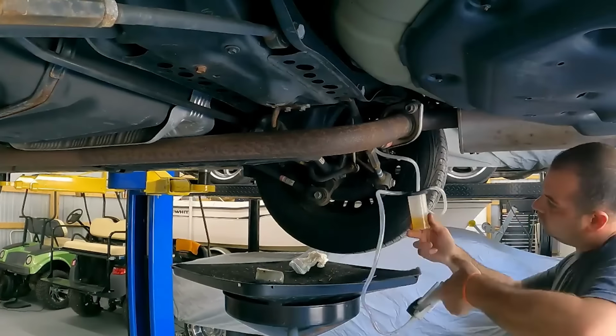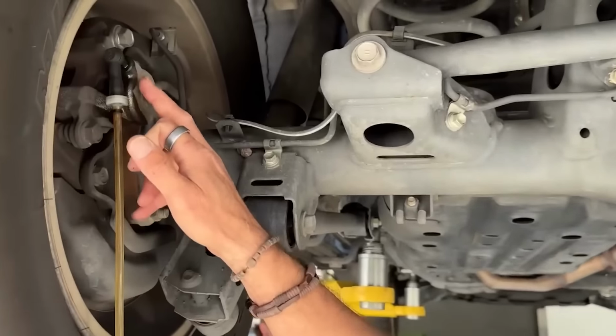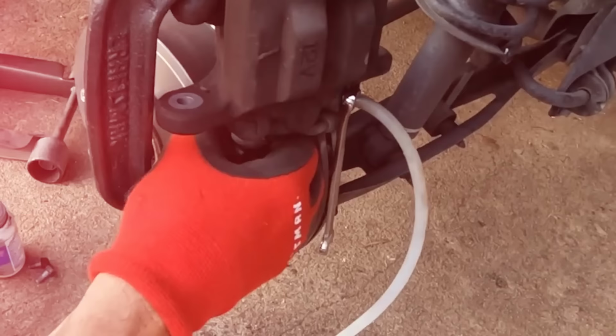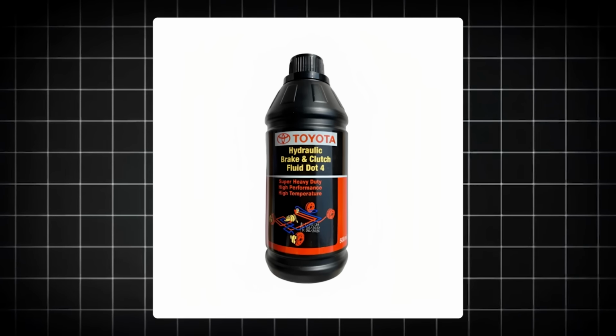The fix is simple. Flush your brake fluid every 2 to 3 years. Not just bleed it, flush it. Get all the old fluid out and replace it with fresh Toyota-approved DOT3 or DOT4, depending on your model.